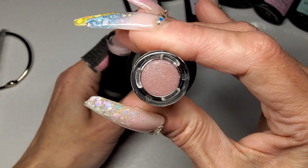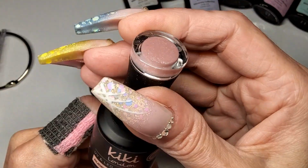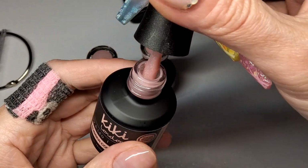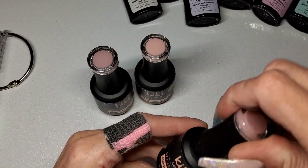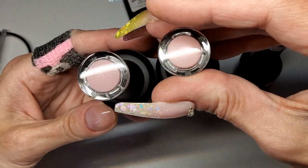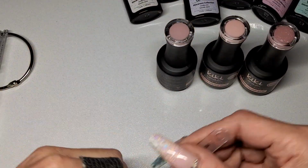And look at this shimmery one. I really wanted this one because I wanted this to go over pinks and stuff, just to add a shimmer. Oh wow, look at this. Yeah, rubber bases are brilliant. If you just want to add a little bit of strength to your natural nail with a little bit of colour. Yeah, I love rubber bases. They're really good for using in the Gel X method.